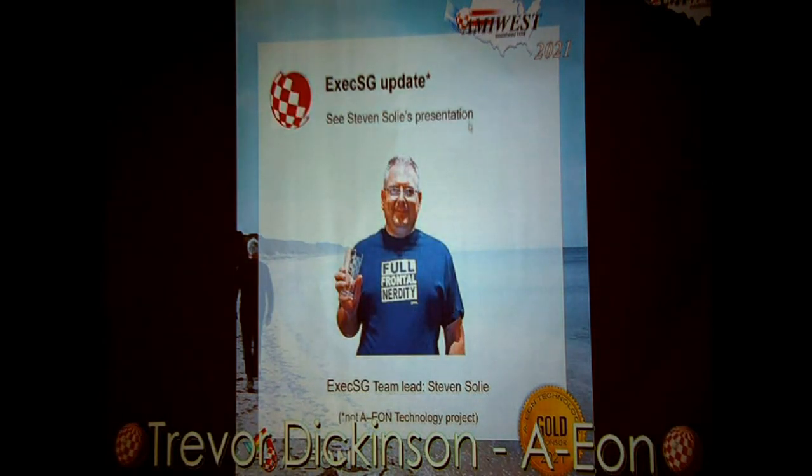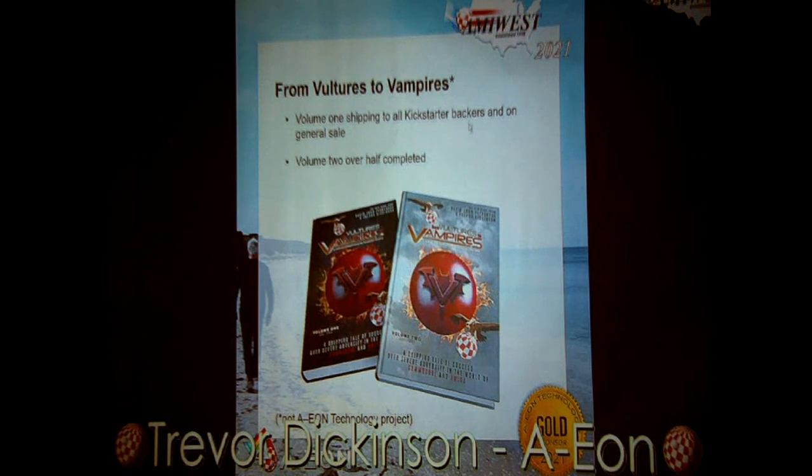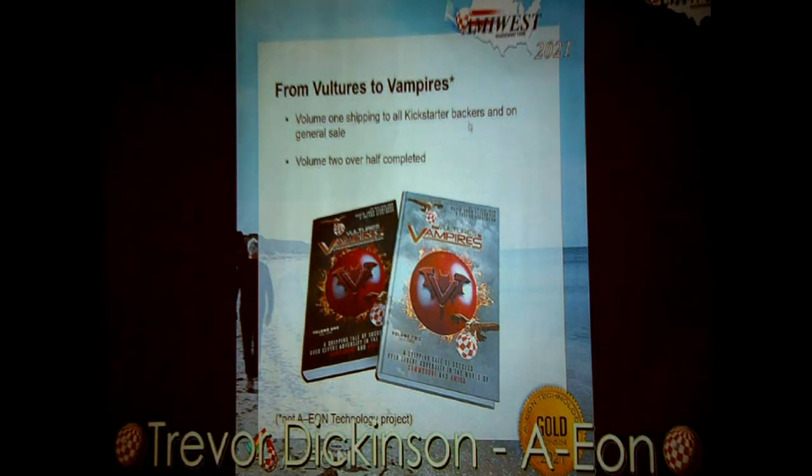Anyway, I'm going to leave the Exec SG update to Stephen. Stephen's been working very hard with his team of volunteers he's brought together, plus some paid developers. And it's been mainly good news, but I'll let Steve update on that. Obviously, Exec SG is not an Aeon project. That's one that I'm personally involved in, and Stephen has kindly taken the lead on that.